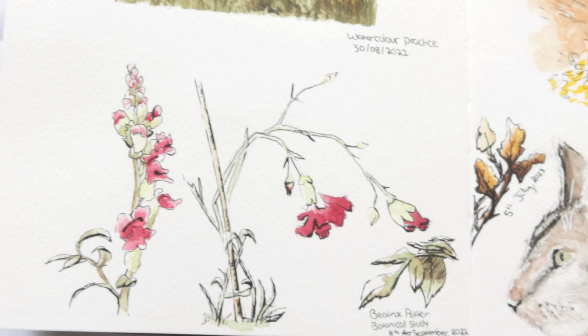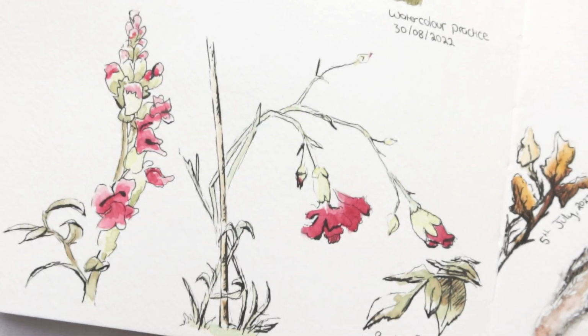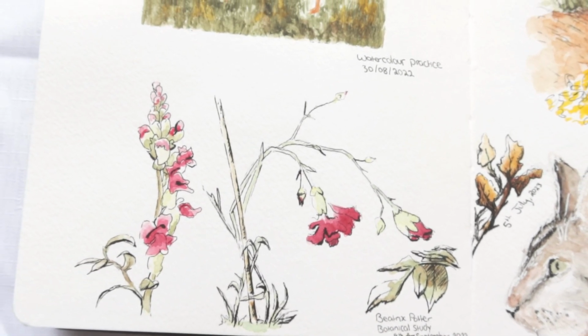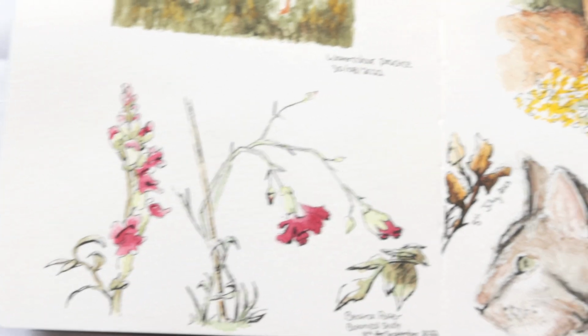And the bottom ones of the flowers and the leaves, they were a botanical study from Beatrix Potter's illustration, because I love the shading and the combination of ink and watercolour that she uses for those. They were just sort of master studies, little master studies, I suppose, and I learned a lot from them as well. Then we've got a few cats on the other side.